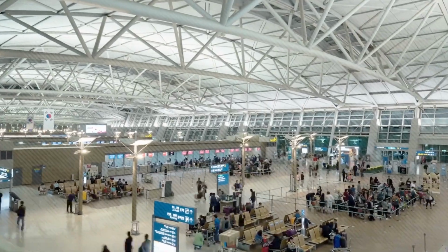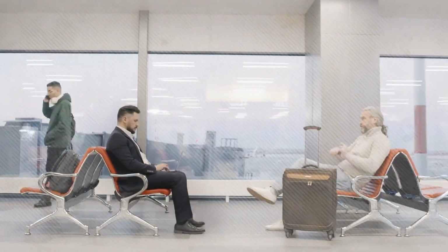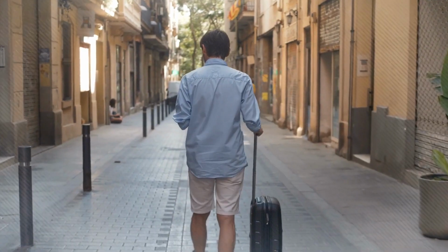If you have a long layover, use it to your advantage. 6 hour layovers aren't cool. Too long to chill in the airport, but too short to get out. In this case, better opt for longer layovers and use them to explore the city before your next flight.